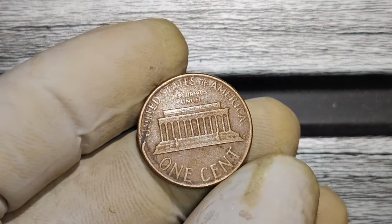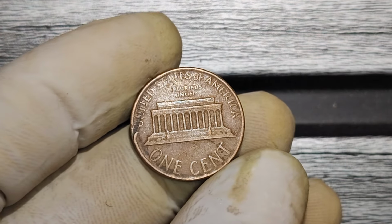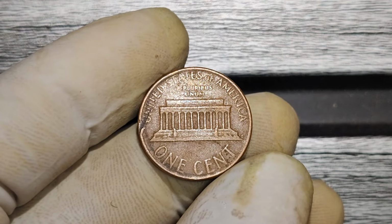That little copper coin you barely notice could actually be worth a small fortune. And hey, even if you don't find a $1 million penny today, this is your reminder to always check your change. You never know what treasures are hiding in plain sight.